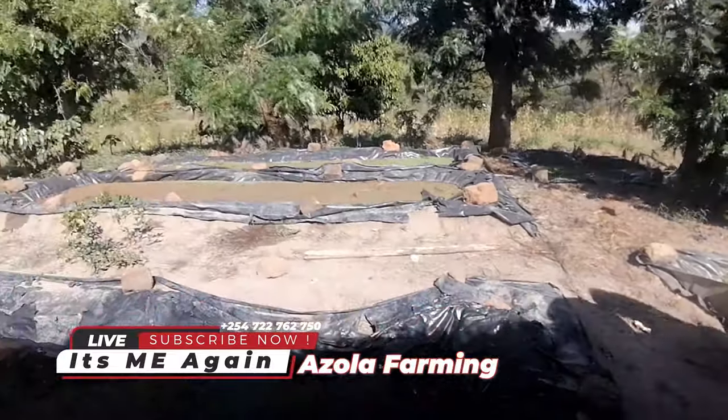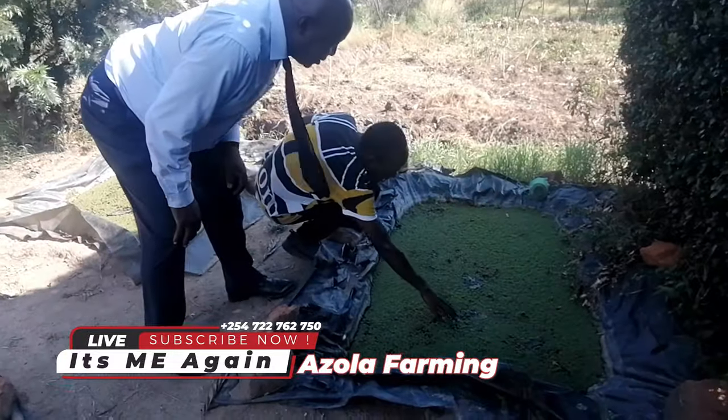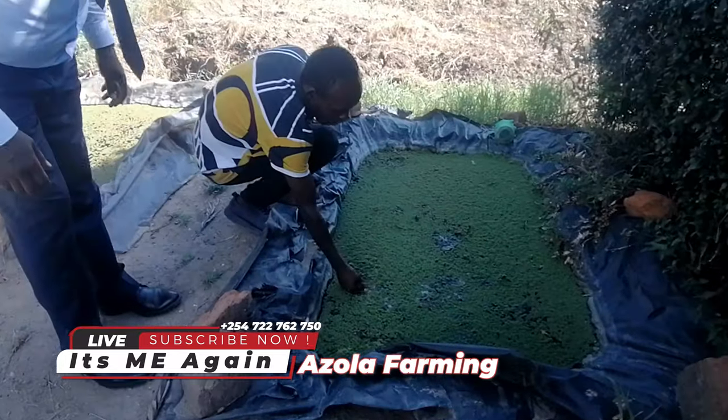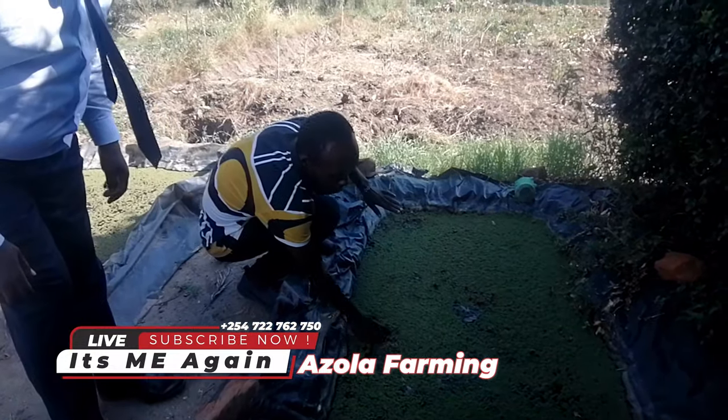Is this the bottom, or what is this? Make sure that you don't get inside. These are the manure residues. When you use excess manure, some of it will be floating here. There is no problem with that.